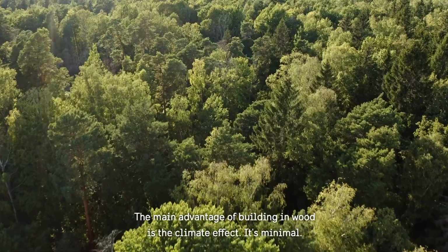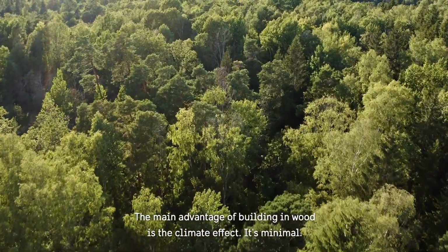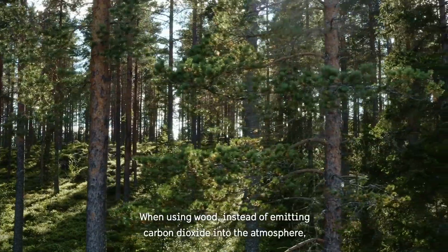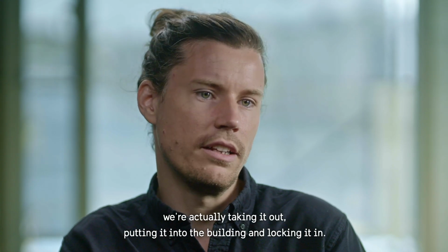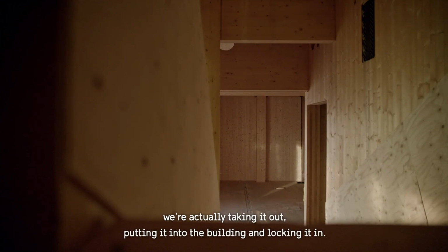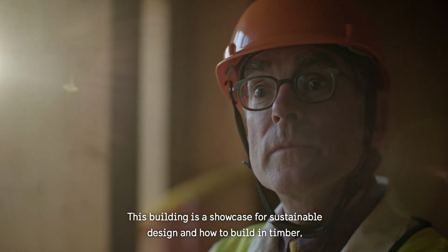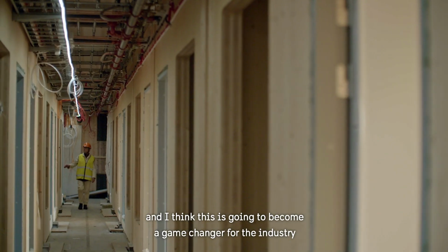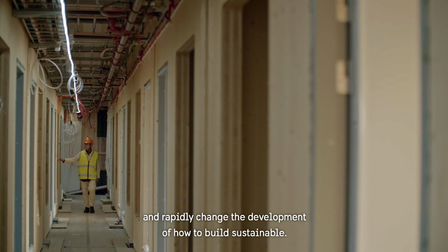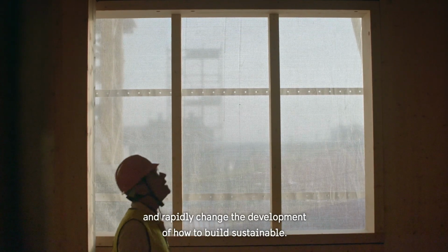I would say the main advantage of building in wood is the climate effect it has, that it's minimal. When we're using wood, instead of emitting carbon dioxide into the atmosphere, we're actually taking it out, putting it into the building and locking it in. This building is a showcase for sustainable design and how to build in timber. And I think this is going to become a game changer for the industry and rapidly change the development of how to build sustainable.